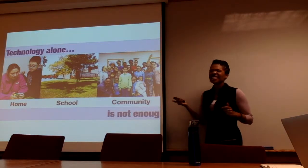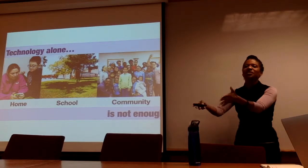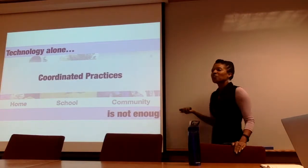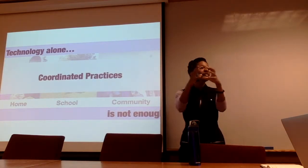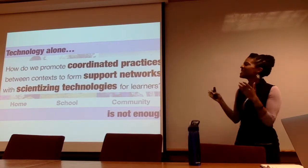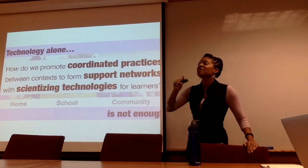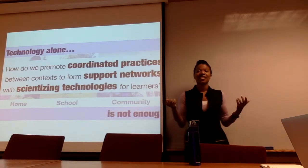But we know that technology alone is not enough, right? If we just have the technology and integrate it into the community, you still need to have coordinated practices in each of these contexts that help learners bring these experiences together. So the second question that we're asking is how can we promote these coordinated practices between contexts that help learners build support networks with scientizing technologies.